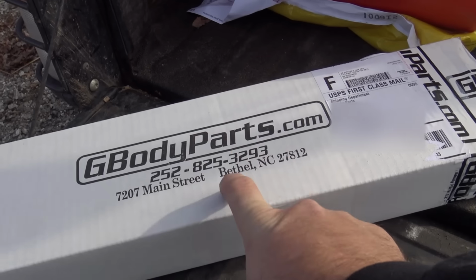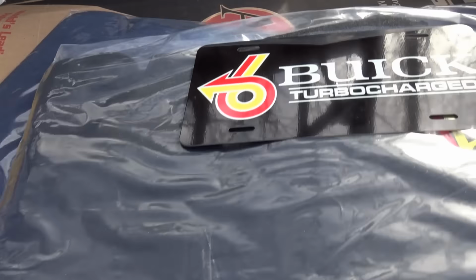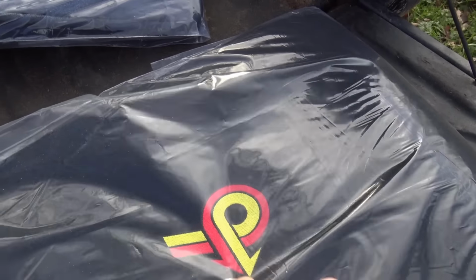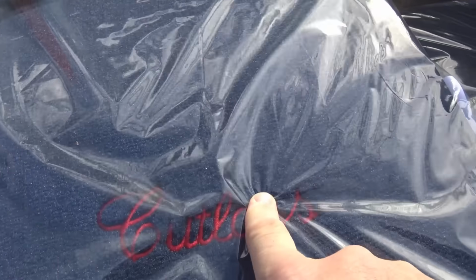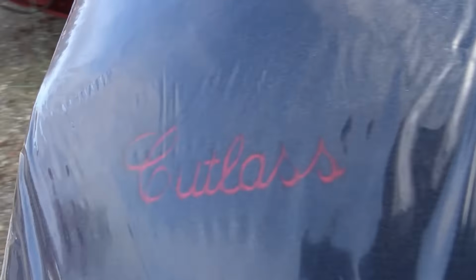This is a piece of chrome that goes on the driver's side fender. And we got a few things for the Buick. We got a front license plate for the Buick, and we got some nice floor mats. Both of these cars had garbage for floor mats, and the Cutlass gets a new set of floor mats too. Let's go ahead and stick those guys in here.